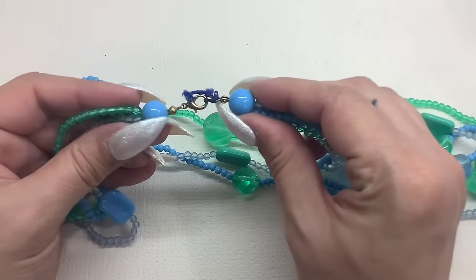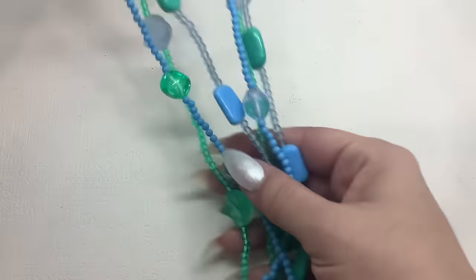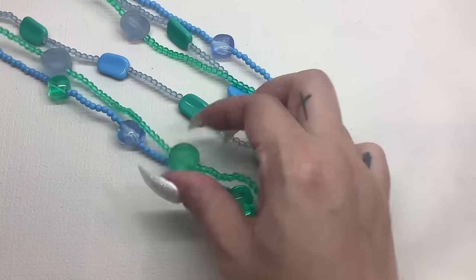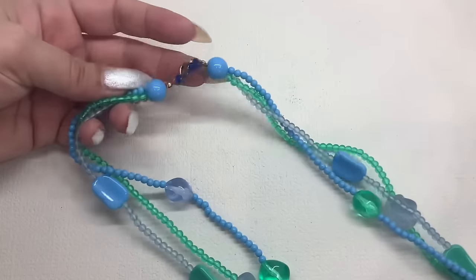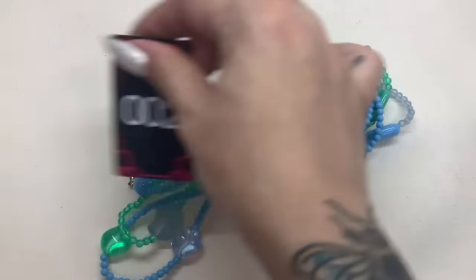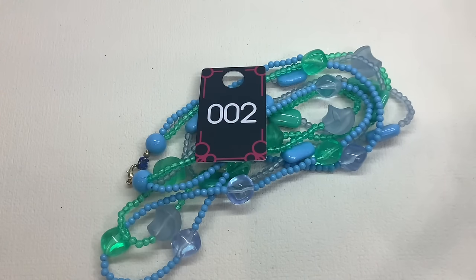All right, so this is a little lobster clasp. This is all acrylic, but it's actually really pretty. You've got some cloudy beads, some solid beads. Might want to just take that string off, but other than that, this is a nice necklace. It's in good condition. Perfect colors for the spring and summer. It is a 14 inch drop. And we're going to do that as number 2, and we will do this necklace for $5. All right, let's get that in the bag.